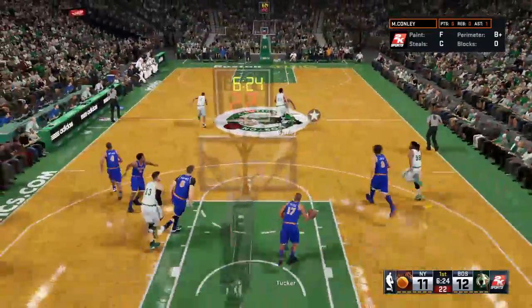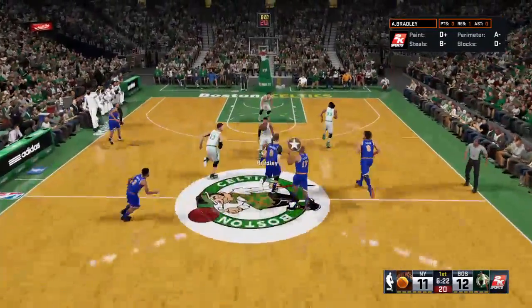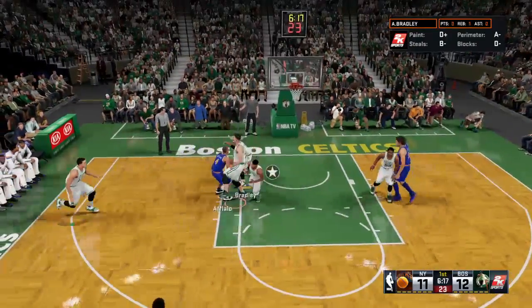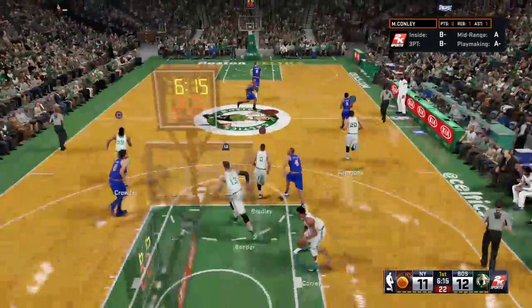Shot by Crowder, no good. Oh, that's a tough three-point try when you've got the defense right there. Well, he'd have to be really good to knock down a shot like that against that kind of defense.